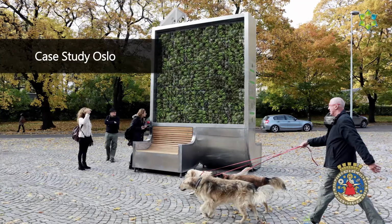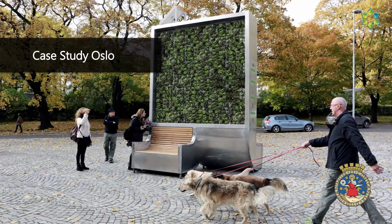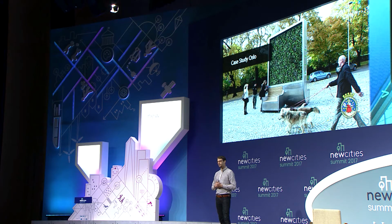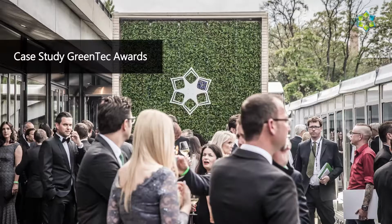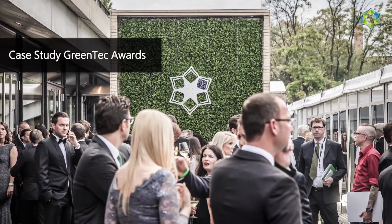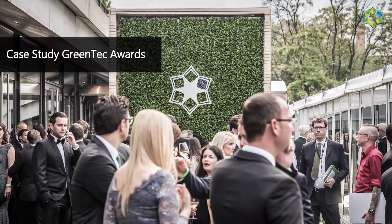So our case studies: this is our first unit in Oslo. We installed it 2 years ago, and it instantaneously became a big attraction. It went into the tourist guide. It has made great media coverage. Here we are at the Green Tech Awards, so we have a lot of such events and conferences where we put the units, where it delivers a much nicer environment.